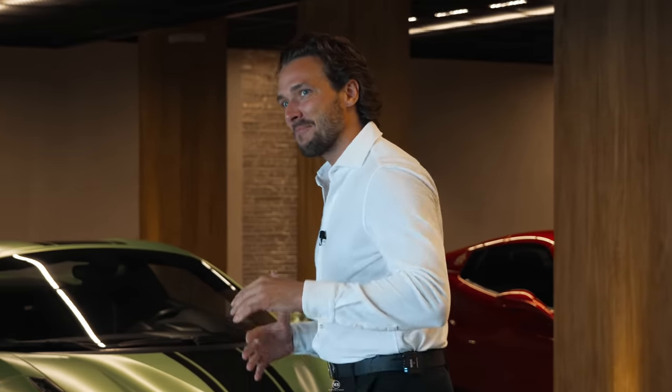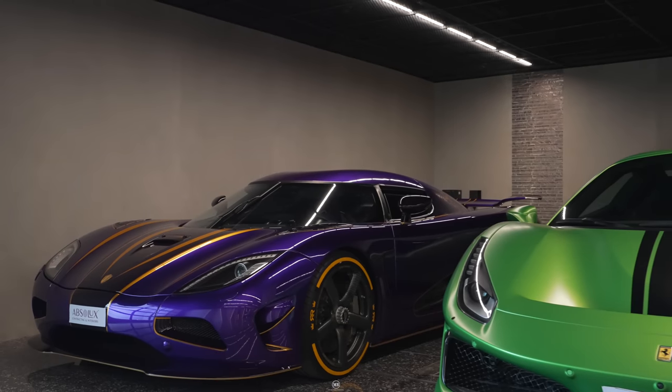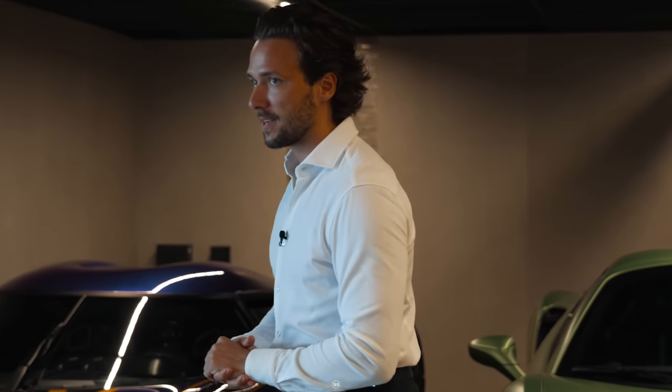All right, I can't put my focus away from this beauty. It's a Koenigsegg and it just looks like a bullet. And this is your favorite car, isn't it, Patrick? It is, for sure.